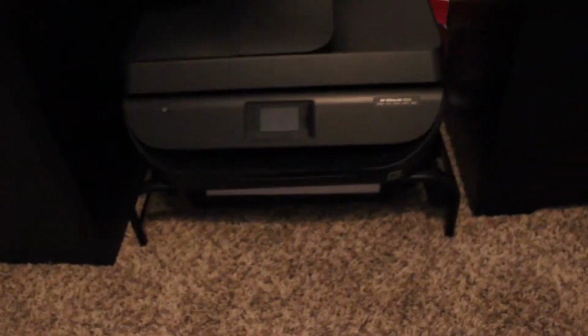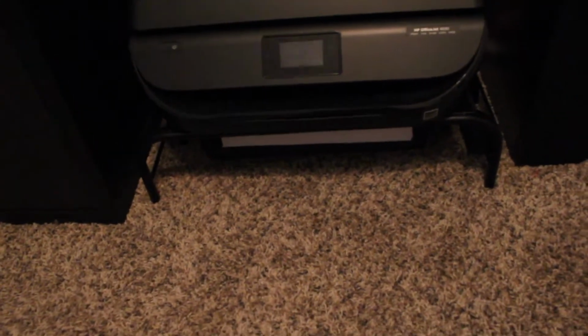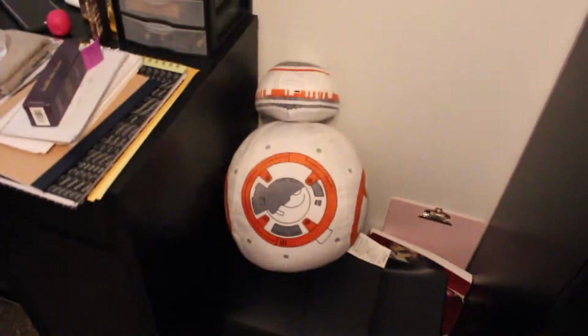But yeah, there's that. Next to that, over here, is my printer, which is a recent purchase because my parents were tired of me using theirs, so I got my own. It is the HP OfficeJet 4650, and then I have it on this cart, also from Amazon. I'll link that down below too, and I keep some extra paper down there.